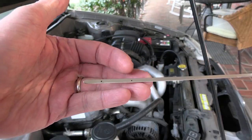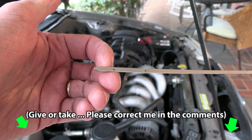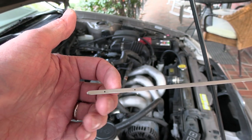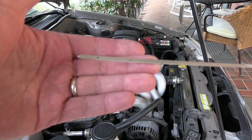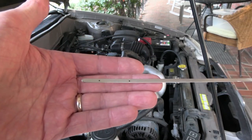Historically, we've gone from the top dot to the bottom dot in 300 miles. And this time we only went to, you know, maybe a quarter from the bottom dot, maybe a half. It was hard to tell. Regardless, we used a little less than a quart in 300 miles, which is definitely an improvement. So I don't know, what would that be, 10 or 20%?